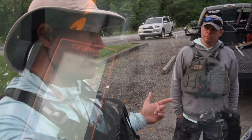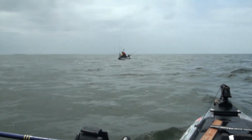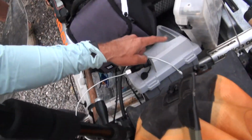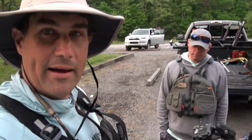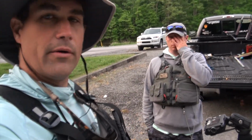Last week with Marty on the bay, we covered 41.8 miles. Something's insane. Yeah, with one of these 915 watt-hour batteries. I actually ran out and had to paddle the last several miles with the motor.